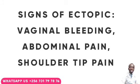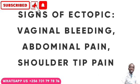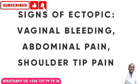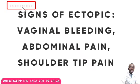So the first site for an ectopic pregnancy, we said, is inside your fallopian tubes. The second place where the ectopic pregnancy is going to grow is in your ovary. The third site where the ectopic pregnancy is most likely going to grow is in your abdomen. An ectopic pregnancy can decide to develop in your abdomen. Things can happen and actually this may not be really good. So what are the signs?